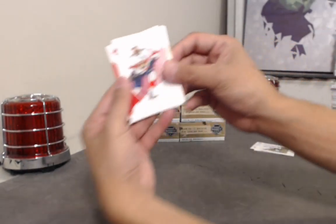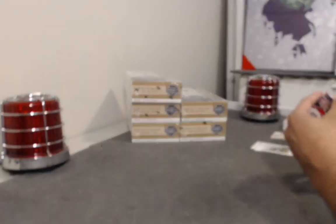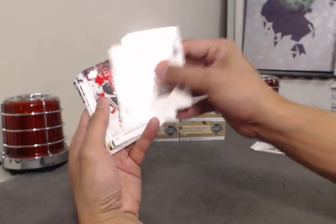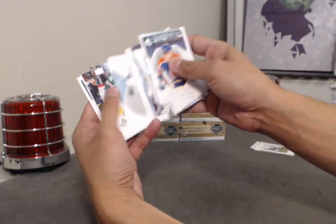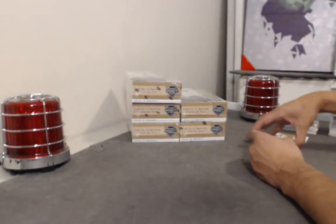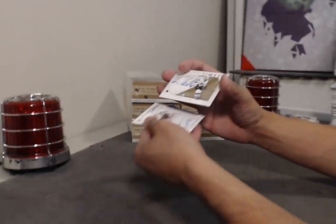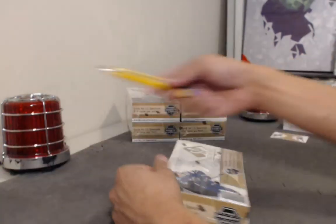All right, so the recap. We have Ekblad, Marchessault, Carey Price. The inserts, we have Gretzky, Marleau, Perlini, Ovechkin, Kopitar, Karlsson, Ricola, Price, Comtois, Rask, Sprong, Bouchard, Orr, and Toews. And the two autos, we have Thomas Hertl and Henry Jokiharju. All right, box number four.